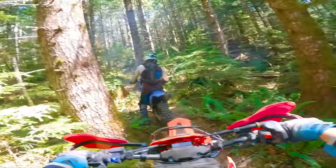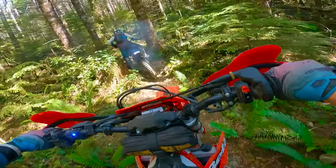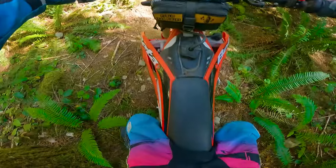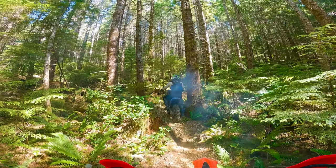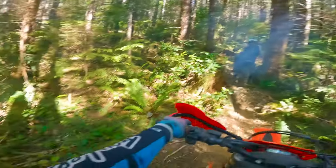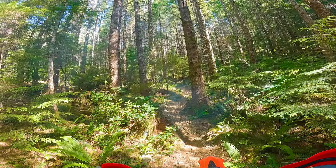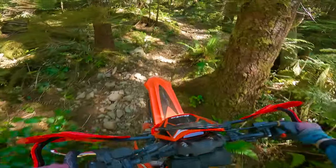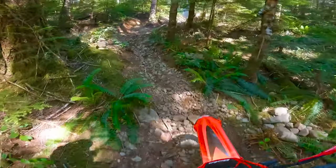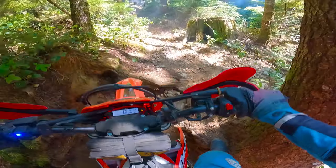I remember the trail, but I don't remember what's in the trail. Sounds like a doozy. Lost his foot in a bit there. All right, looks like we're about to get into the climb here. And he's off into the sides. Oh, you don't want to go that way.